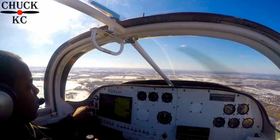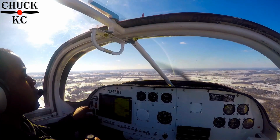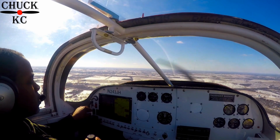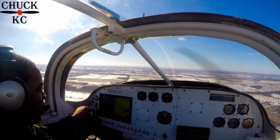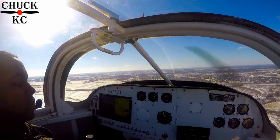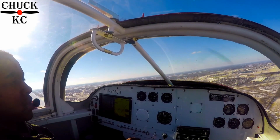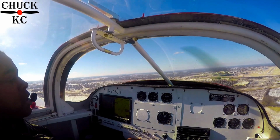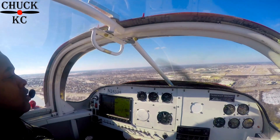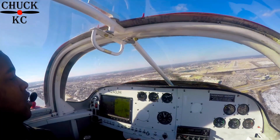New Century Tower, RV 243 Juliet Hotel, is 3 miles right base for 36. RV 3 Juliet Hotel, runway 36, clear to land, traffic is at M600, departing prior to arrival. Clear to land for runway 36, 243 Juliet Hotel. Alright, gas is on the fullest tank, undercarriage is fixed. Mixture is full rich. Propeller is fixed. Seatbelt secure. Come down with another set of flaps here.